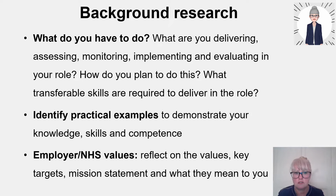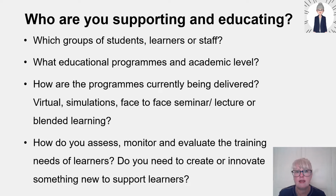Employer NHS values: reflect on the values, the key targets. It could be a university, an NHS trust or a private employer. Mission statement, and what do they mean to you, as you may be asked a question on their values or NHS values. Who are you supporting and educating?